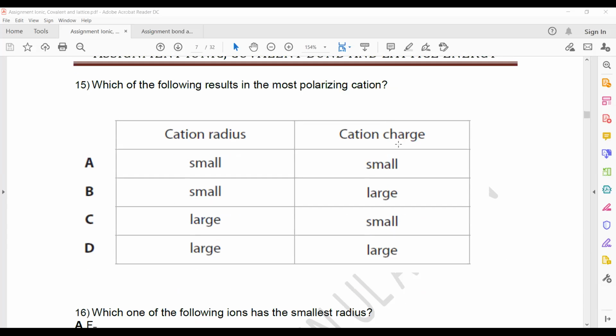Which of the following is the most polarizing cation? Like, in which case will the cation be more polarizing, or we'll have a greater difference in the theoretical and the practical lattice energy? The size of the cation, the positive one, should be smaller and the charge on the cation should be greater. So B is the right answer.